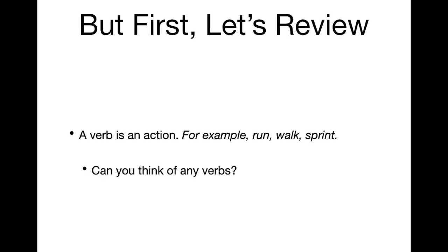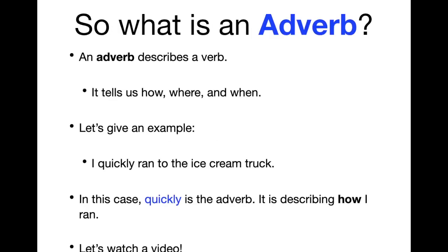But first, let's review. This may be a big hint from what I last said, but a verb is an action. For example, run, walk, sprint. Can you think of any verbs? So, what is an adverb?